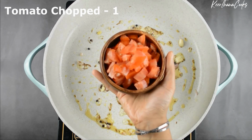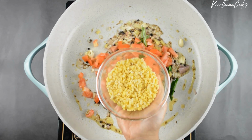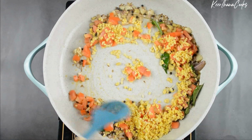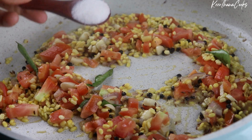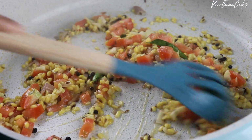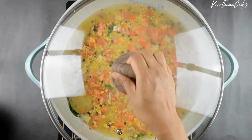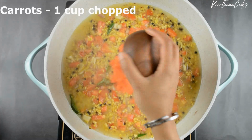Adding in around 1 cup of chopped tomatoes. Let's cook until the tomatoes turn soft. Adding in around 1/4 cup of soaked moong dal. I have soaked it for 3 hours in a boiling water, so that the moong dal gets cooked very easily. Adding in some salt. Adding in around 1/2 cup of water. Now let's cover this and cook it for 5 minutes.